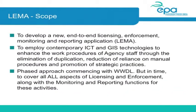The scope was to develop an end-to-end licensing, enforcement, monitoring and reporting application, hence the name. It was to employ contemporary ICT and GIS technologies to enhance the work procedures of agency staff through the elimination of duplication, reduction of reliance on manual procedures, and promotion of strategic practices.